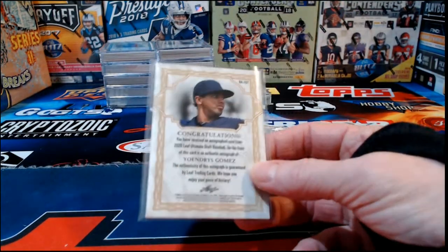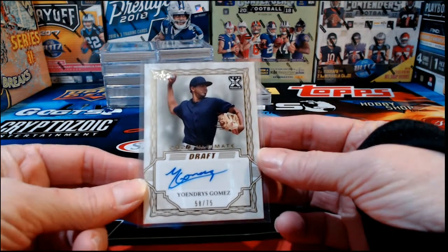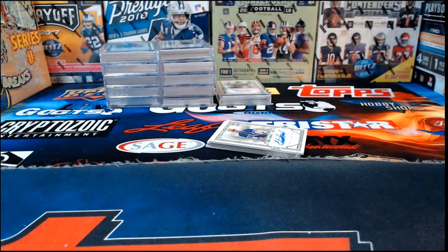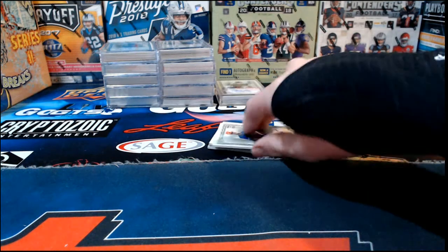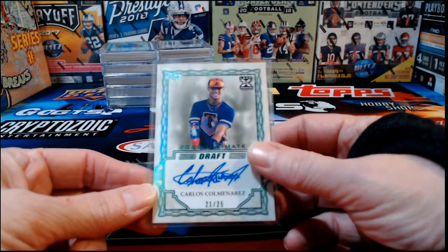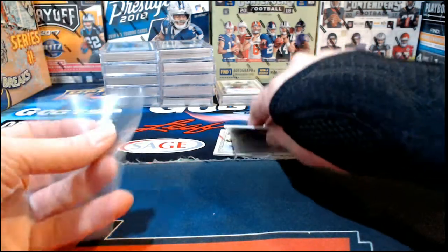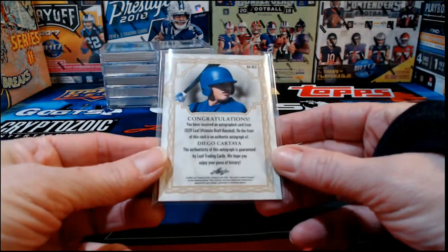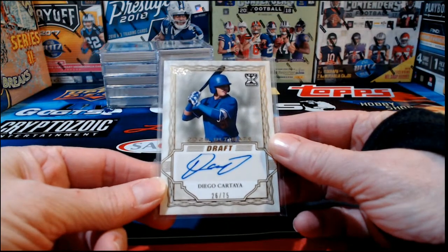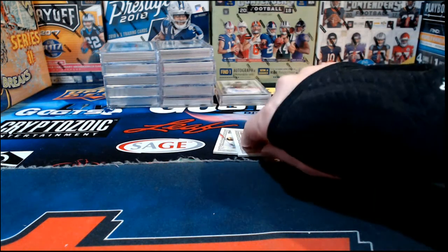Rally Monkeys looking for the Angels. All right. Next up, Yohendris Gomez. It is numbered to 75, and that one heads to the Yankees. Then I have Carlos Colmenares. It is numbered to 25. Lots of 25s tonight. And Carlos is an international free agent, one of those guys that we were talking about a little bit ago. Diego Cartaya, that is numbered to 75. And Diego goes to the Dodgers.